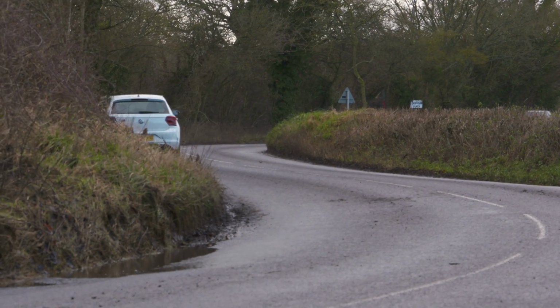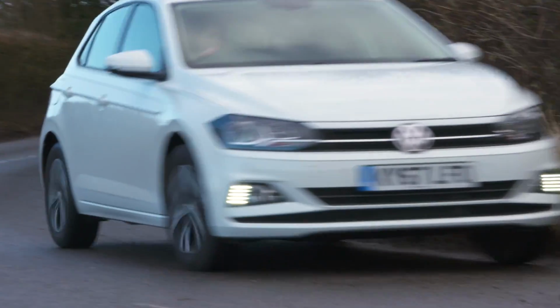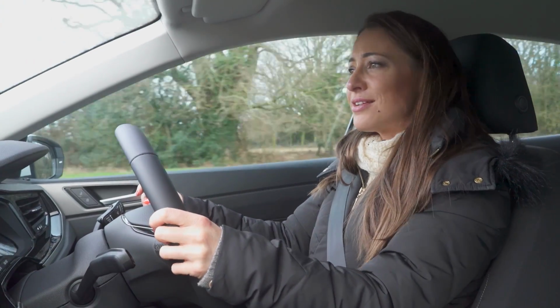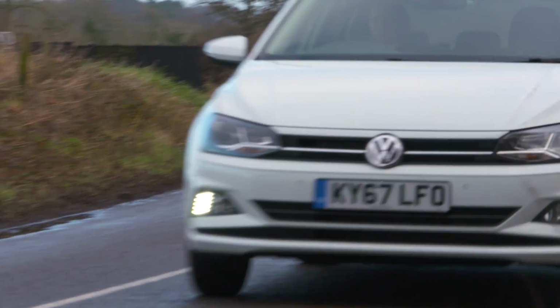What will strike you too is just how quiet the Polo is when cruising along. There's no excessive road and wind noise and no nasty knocks from the suspension when going over rough surfaces.